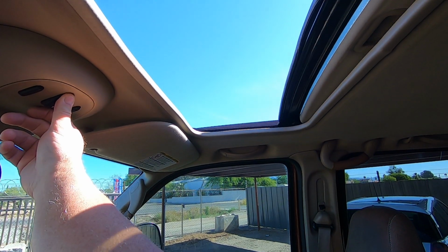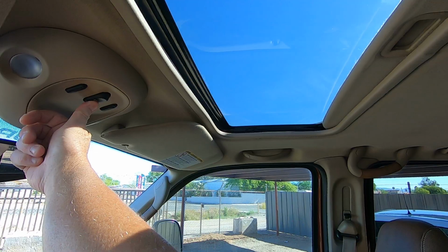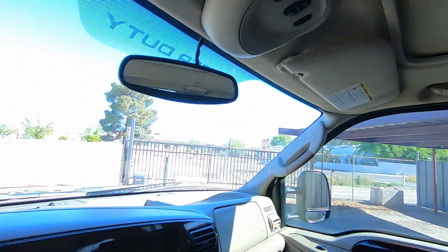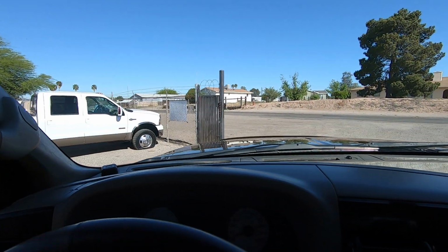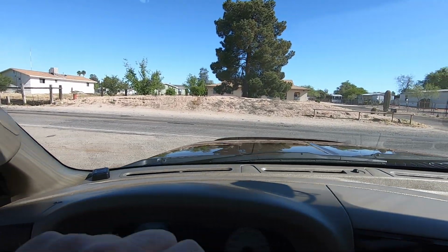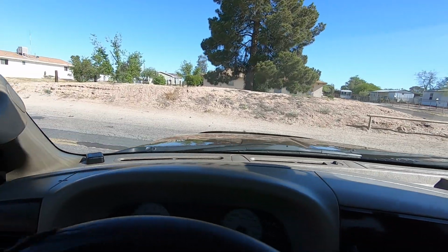Very important that the moonroof works. Who cares about the rear slider, but the moonroof's got to work, and they're a pain in the ass when they don't. And this one moves quickly, so I don't think that previous owner used it very often, which is a good thing because you don't want to fix a moonroof. I'd rather replace the motor than do a moonroof. And my guys agree. The first thing they look at is the moonroof, not the motor. Moonroofs are a pain in the ass.